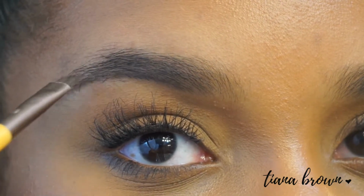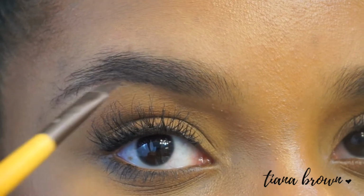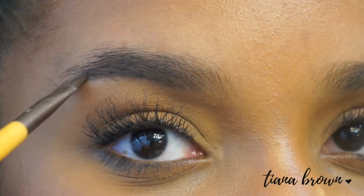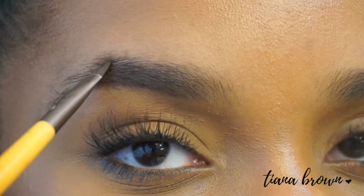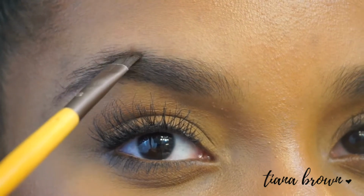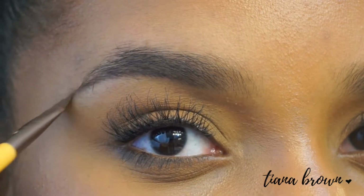So once I get the brow filled in on the bottom and start working with the shape, I start with the tail end of the brow. I start where my arch would be, and I kind of do this.